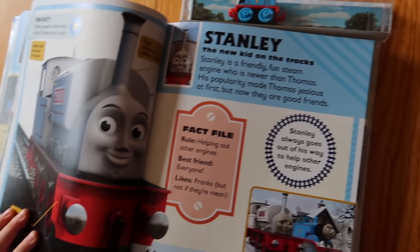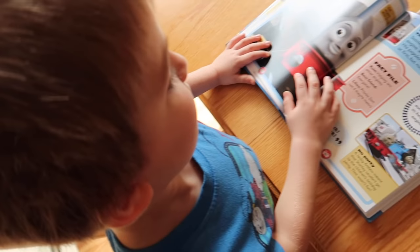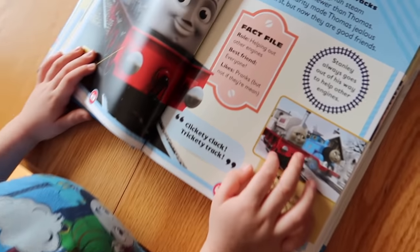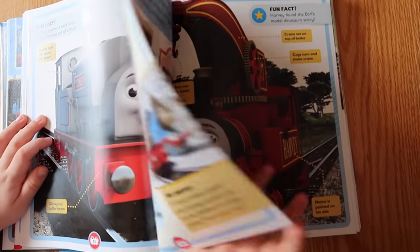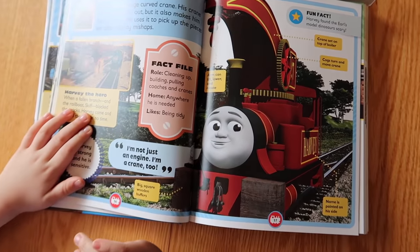I don't know. You said this guy's name before too. Who's there? Stanley. Like a little Stan? Stanley. Yep. Oh. Who do we got next here? I know you know this one. Harvey. Yep. Helpful Harvey.